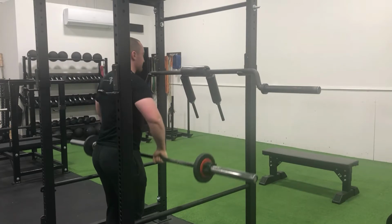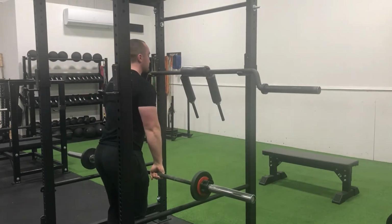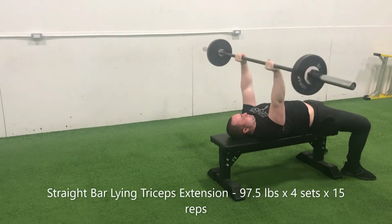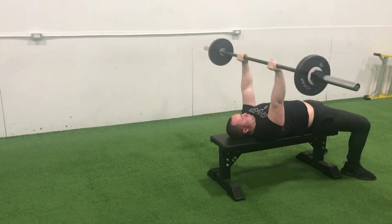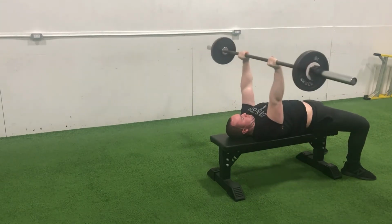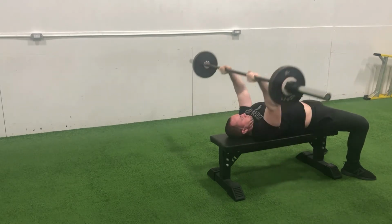Again, then we got some upright rows, building those traps to the best of our ability. 3 sets of 15 here, just a small linear progression. And then we've got the lying tricep extensions. Really building those triceps, likely why I've earned the name on TikTok of the triceps technician.